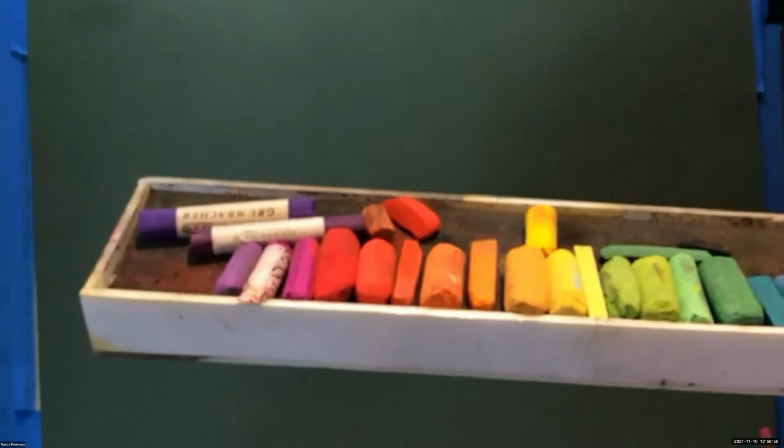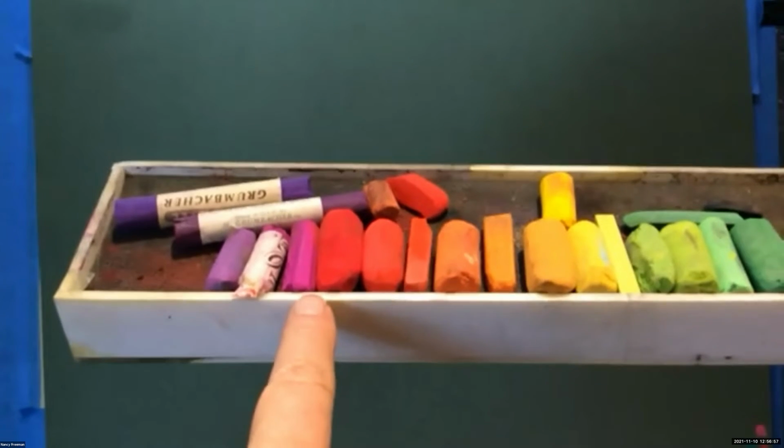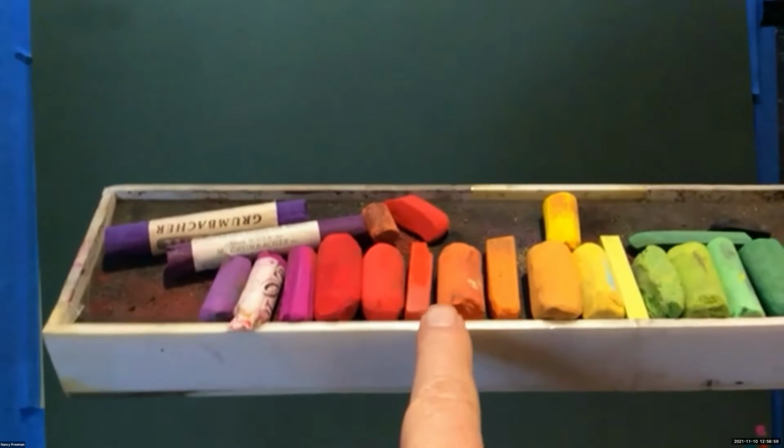And then, because I always, see, there isn't a good magenta. That one's not too bad. And there isn't a good orange. That's kind of a subdued orange. So yeah.